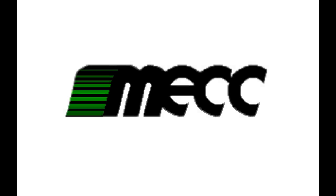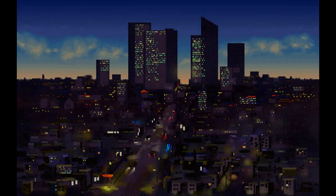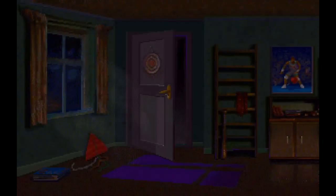This is more of an edutainment type product than a full game. It's essentially a science and history learning mystery, which is exactly what it shows there. The idea is you're a kid, and you have a friend called, I believe it's MICK, something like that, which stands for something or other. Essentially, it's a robot in the museum, and he contacts you and says, everything's gone wrong in the museum, you need to come and help me quick.